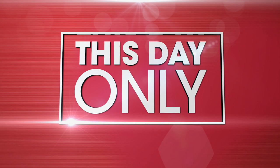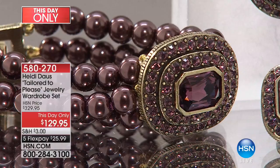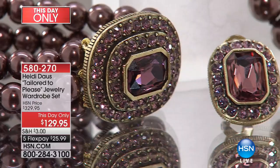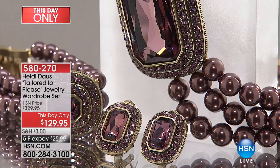Oh, it's exquisite. We have another this day only. So not only was a 3-pack of the earrings a this day only, but take a look at this one here. This one's called Tailored to Please, and it's a wardrobe set. You are getting the necklace, and you're also getting the earrings, and you're also getting the bracelet, Heidi Daus. Isn't this crazy? So I'm bringing home all three of these pieces. Yep.